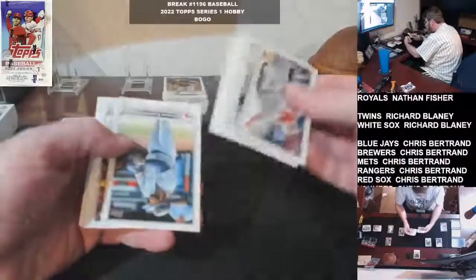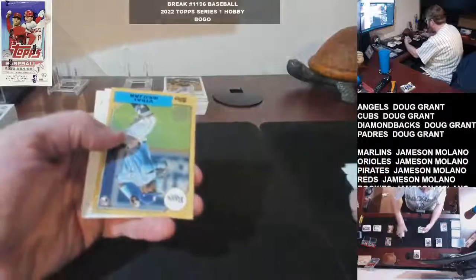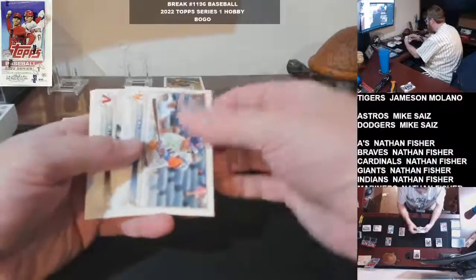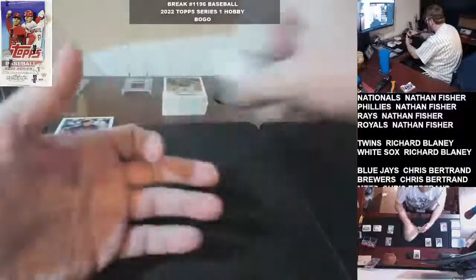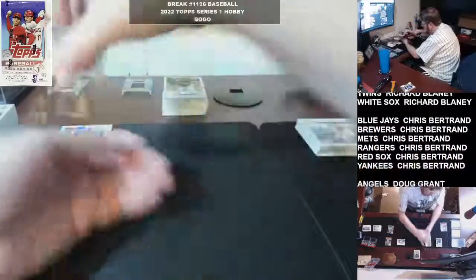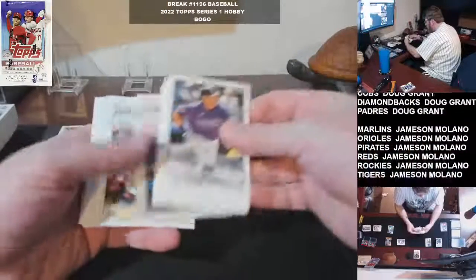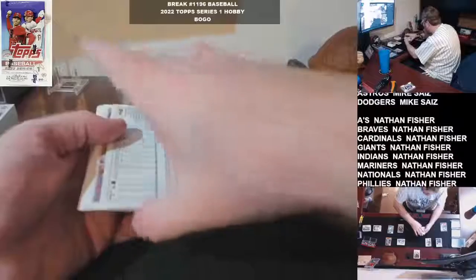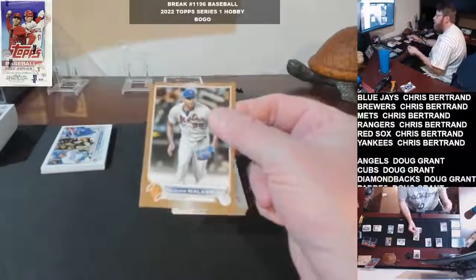No base Franco yet. Brujan, Tampa, 35th. Rookie. Gold Walker for the Mets. Numbered to 2022. Another one for Chris.